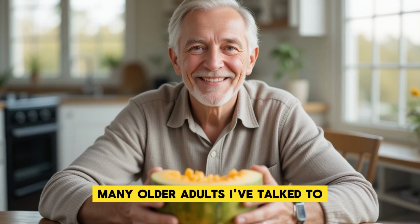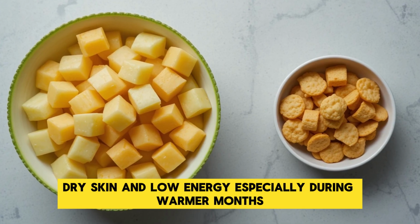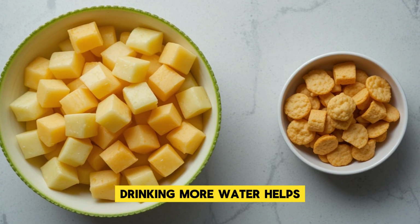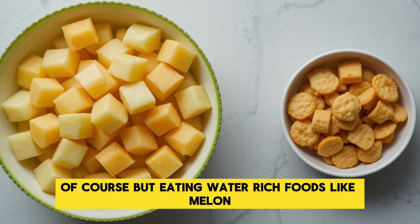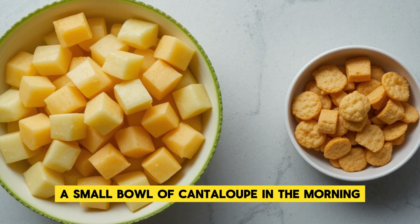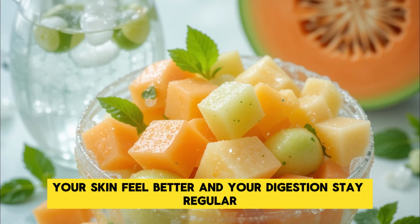Many older adults I've talked to tell me they struggle with things like joint swelling, dry skin, and low energy, especially during warmer months. All of these symptoms can be connected to mild dehydration, which is more common as we age. Drinking more water helps, of course. But eating water-rich foods like melon gives your body hydration in a way that's enjoyable and easy to keep up with. A small bowl of cantaloupe in the morning or some honeydew in the afternoon can help your joints feel looser, your skin feel better, and your digestion stay regular.